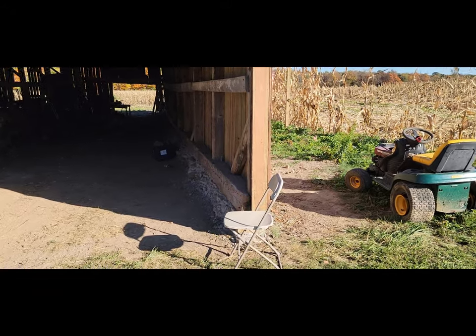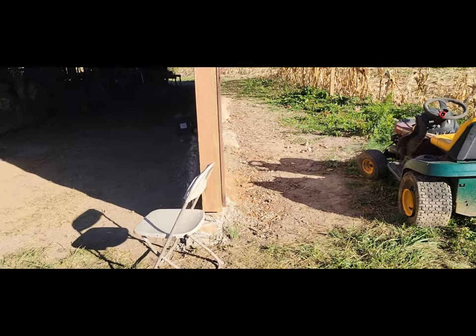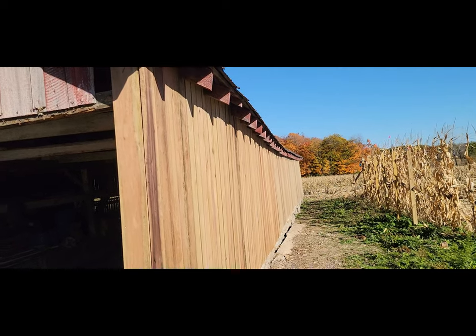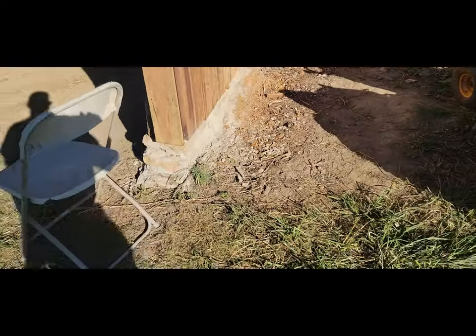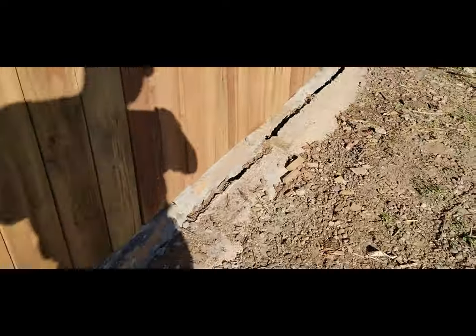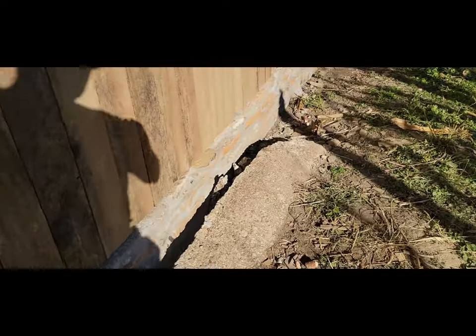Hello. Do a little walk around here and show you how we finished up this side. And this side of the roof was caving in about 3/4 of the way back. It was falling in there. So we rebuilt this foundation and installed this siding here. Show you how we did this.